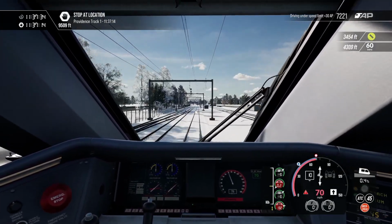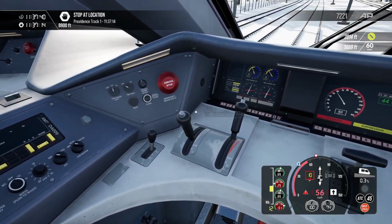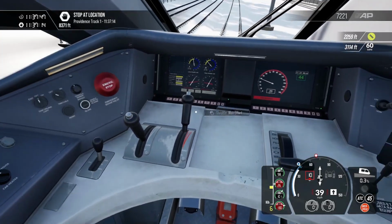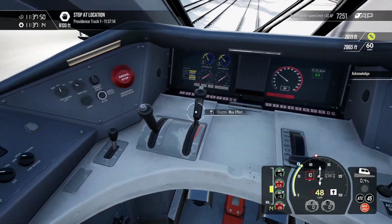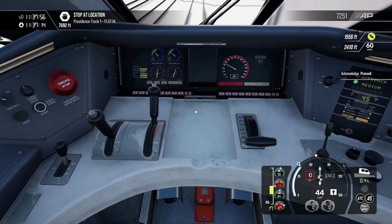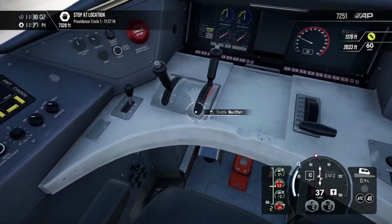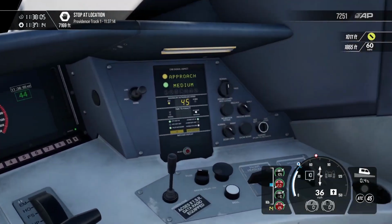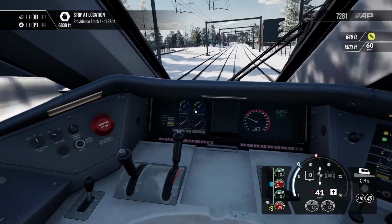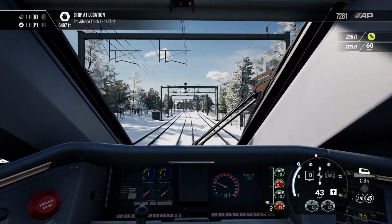Just excited to know what we're getting down to. 45. Those brakes certainly do work well. I'm not overspeeding. Why are you penalty braking me? I was at 45. I have no idea what happened there, or why I was getting penalty brake. I was down to 45. But nonetheless, it's going well so far.